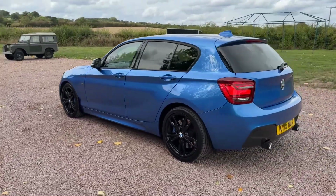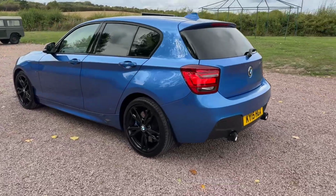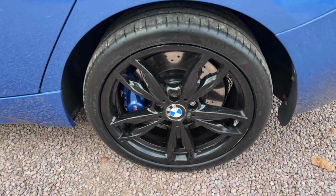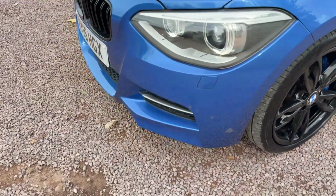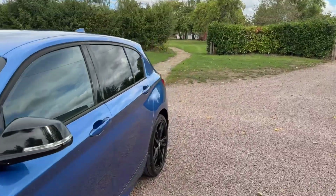Right, gloss black alloys, rear park sensors, got Harman Kardon stereo, I noticed privacy glass, premium tyres all round. Nice car, not covered in stone chips. Doesn't look like it's been tracked or messed around with.